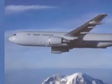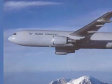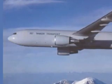I didn't see any windows on the sides. I saw the plane flying low. The plane wasn't no airline or anything. It was a twin-engine, big gray plane.